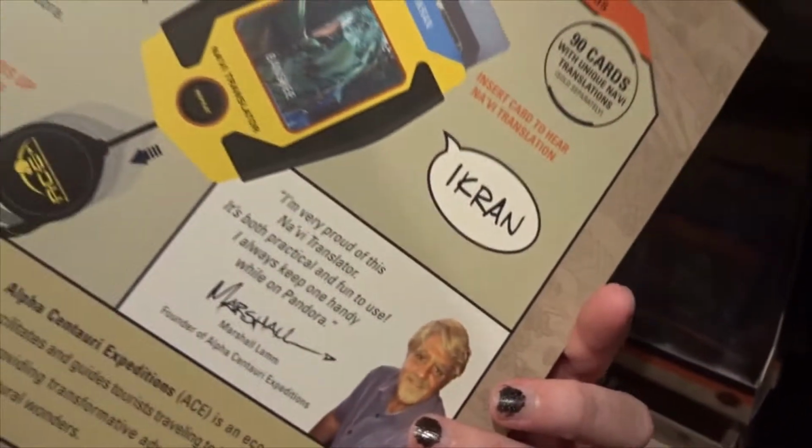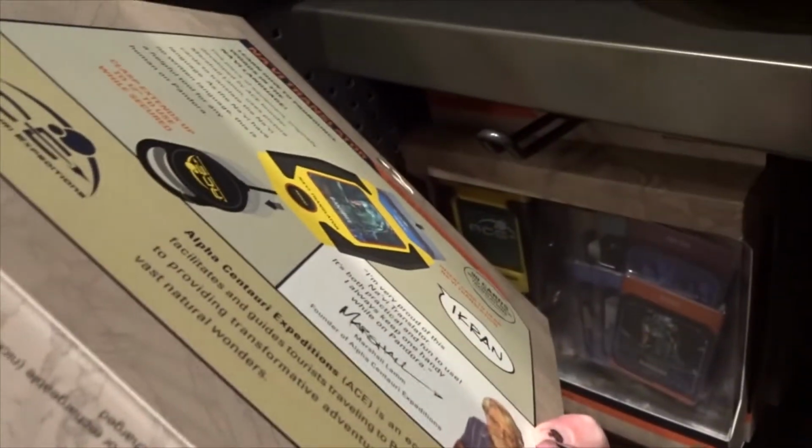Which is this? I feel like I might need this. 90 cards. It's $20. Oh, and then they even have extra cards. That's pretty cool. $7.